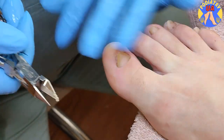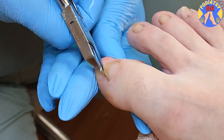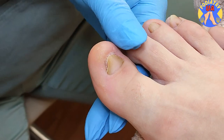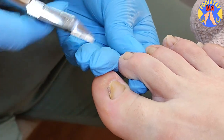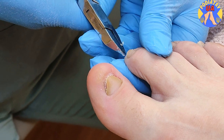As I told first, this toenail doesn't grow in length. It only becomes thicker. When the client was a child, the big toe was injured.